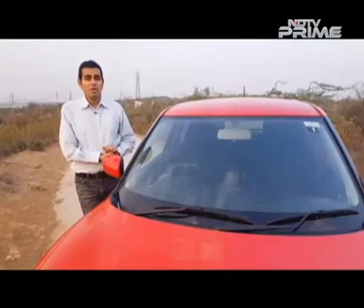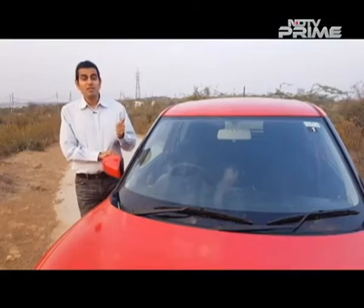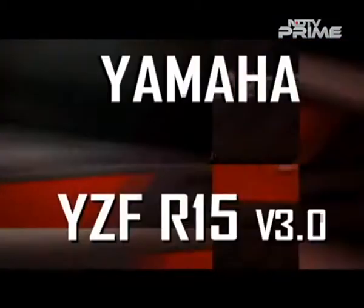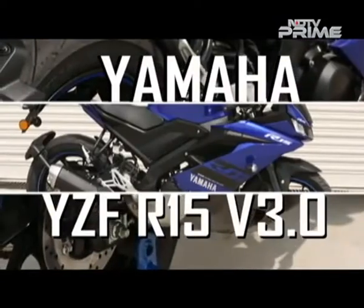So the Jaguar I-Pace, really exciting stuff, and from a car that debuted at the Geneva Motor Show, and then I drove it later, to a bike that debuted at our Auto Expo, and Preetam had the chance to ride it a few days ago. That's the R15 from Yamaha. It definitely is a looker.